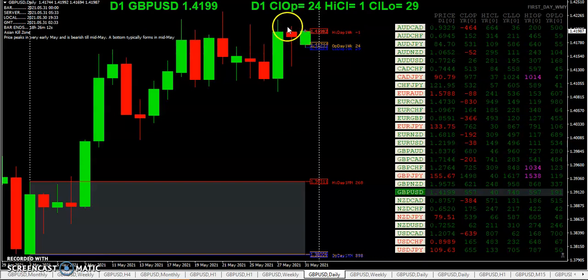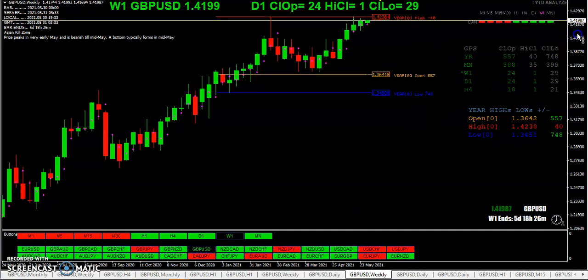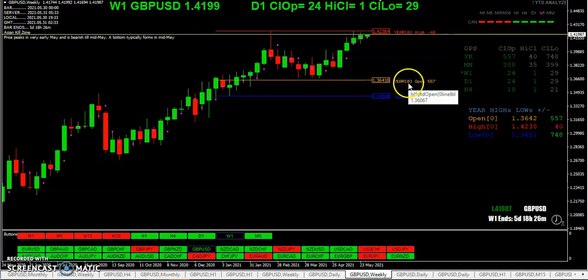So right here, we had an inside bar. We'll see that again in a moment. 557 pips above the yearly open. Notice we have 1, 2, 3, 4 green days in a row. Let's see if the pound continues or if it will reverse.